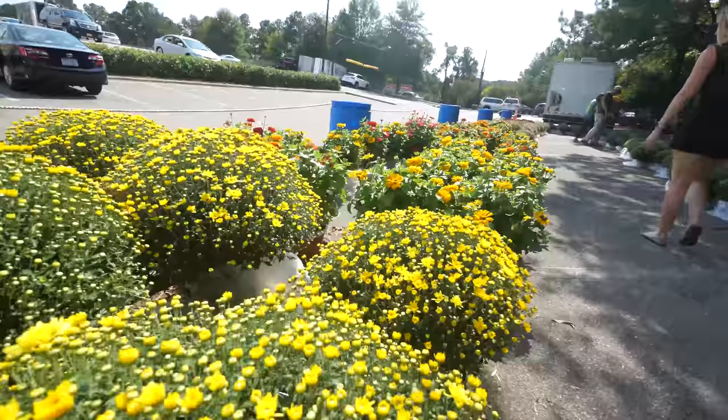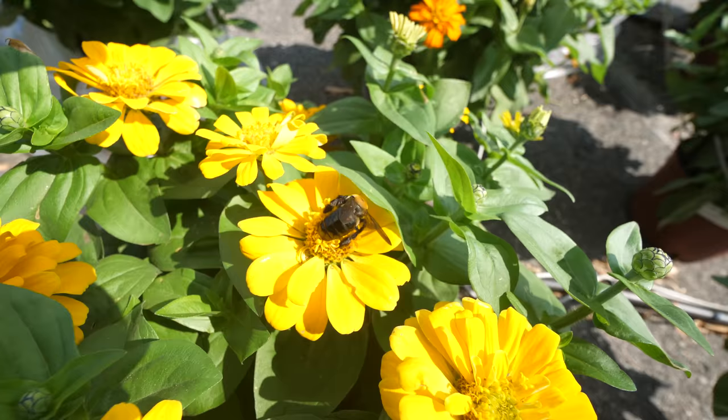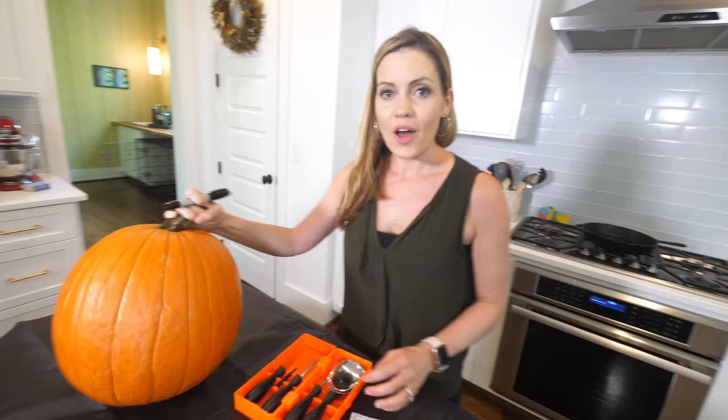Okay, so let's get a little thing of mums. We're gonna use real mums. Ours is gonna be even better than theirs. I think we need to get two big ones and then just sacrifice them for the project. And then let's pick a pumpkin. You don't wanna go gigantic? No, I think this is perfect. Okay, we have all of our supplies. Now it's time to get started.